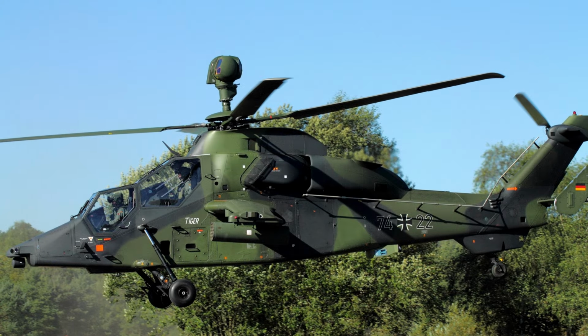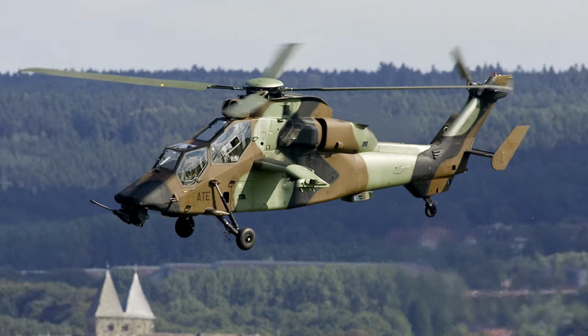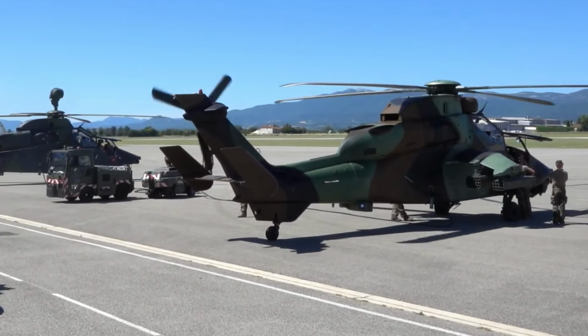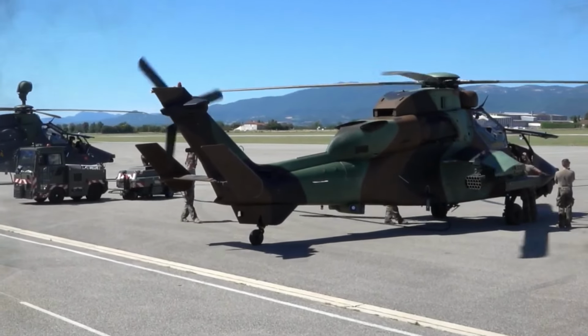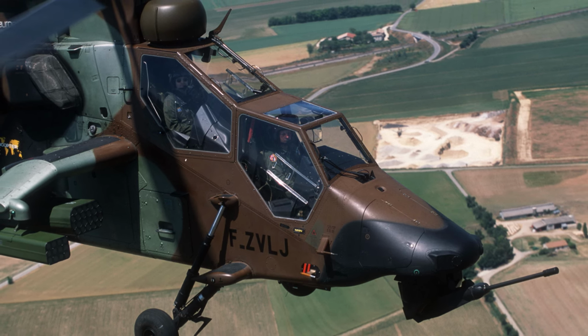The Eurocopter Tiger features a sleek and aerodynamic design, with a tandem cockpit configuration to accommodate a pilot and a weapons systems operator. The Tiger's weapons systems are integrated with its advanced sensor suite, providing the crew with enhanced situational awareness and target acquisition capabilities.